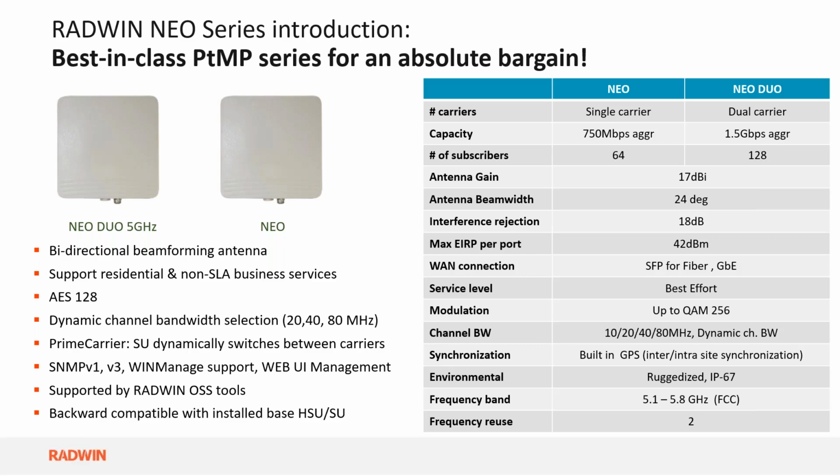17 dBi gain antenna. Antenna beam width is 24 degrees. So let's be clear about that. We're covering 90 degrees of real estate, okay? And the difference between this product and the Jet product series, right? The Jet and the Jet Duo with their 8-degree horizontal beam width when they're doing their beamforming, this is 24 degrees. All right, so I've got a 24-degree beamform that's moving within my 90-degree sector. Again, 24 is less than 30, and that seems to be the 30-degree horn that we hear about so much.